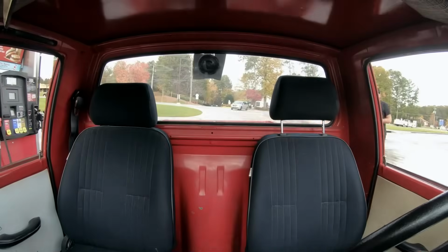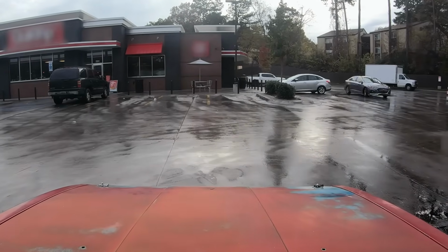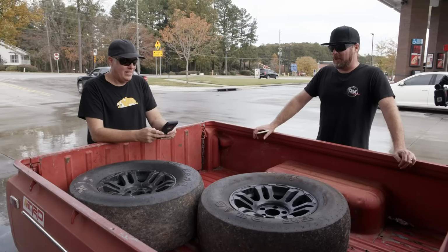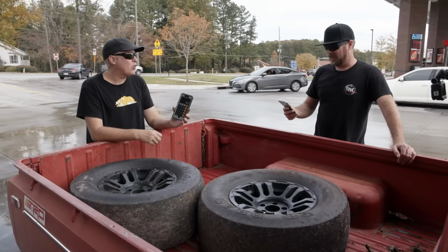Burns a quart every, what, 4 miles? Yeah. Let's gas it up, find out how much gas we burn, then we can say how much gas and oil we use. That's a good idea. Oil MPG and fuel MPG coming up. Dude, we only went 38 miles and ran it out of oil. I know. It gets 9.5 miles per quart of oil.